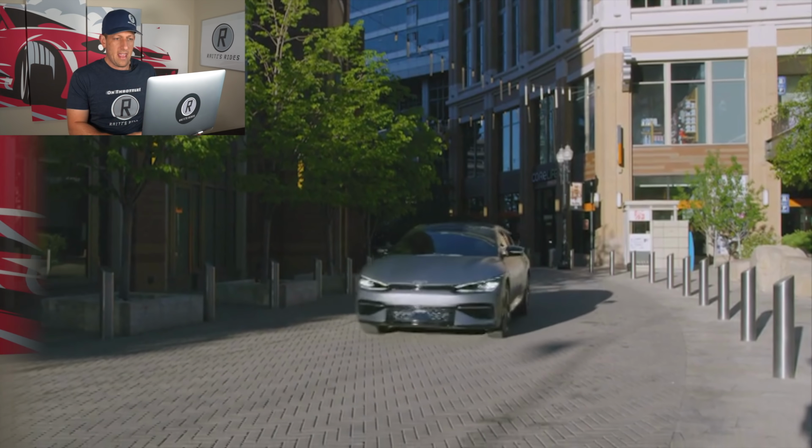We're back here at the Rady Cave because guess what? We literally have some electrifying news from Kia. It's all the details about their new 2022 EV6. And of course, we're going to focus on that EV6 GT with 576 horsepower. But without further ado, let's dive into the details because I want to share what this vehicle is all about. And there it is.